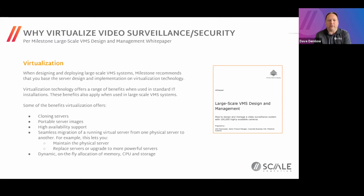And we'll talk specifically about Scale HC3 and some of the things that we do that uniquely provide that. For example, on the HC3 infrastructure, if there's a new version of the HC3 infrastructure software, we can automatically apply it in a non-disruptive rolling upgrade fashion. So no recorder downtime, no planned maintenance window, things like that. And a key benefit of virtualization is dynamic on-the-fly allocation: being able to add memory, CPU, or storage to a recorder, in many cases with zero disruption to the recorder or the application, which you just can't do in a physical box.